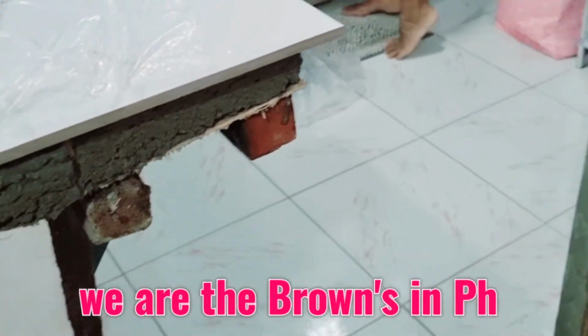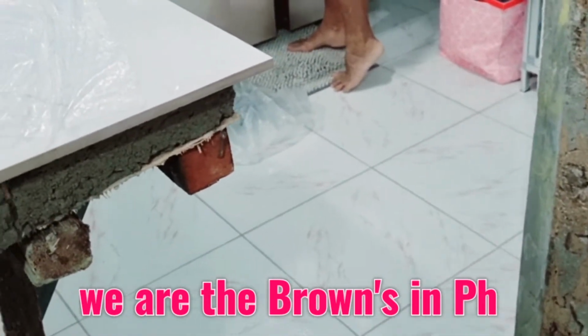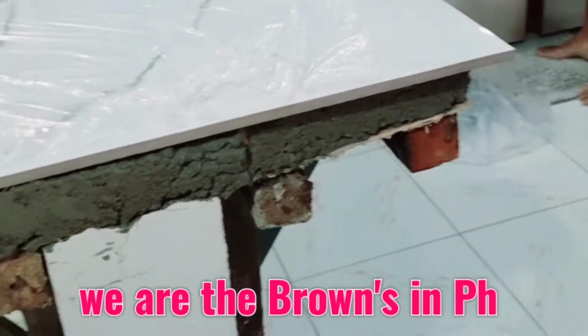Bangkok naman, I need to get 3 chairs or 2 and 2. So it's not too crowded. Yeah, and 2 on that side.